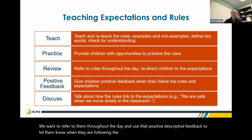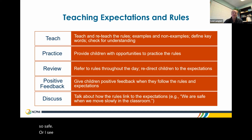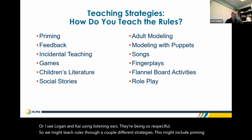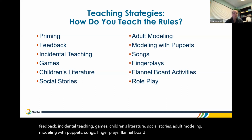And then link your rules with the expectations, right? So something like, wow, look, you're staying safe with your team. You are so safe. Or I see Logan and Kai using listening ears. They're being so respectful. So we might teach rules through a couple different strategies. This might include priming, feedback, incidental teaching, games, children's literature, social stories, adult modeling, modeling with puppets, songs, finger plays, flannel board activities, and role playing.